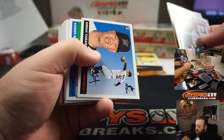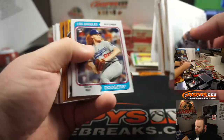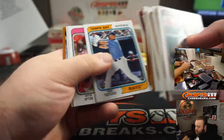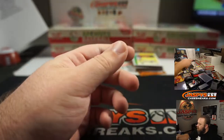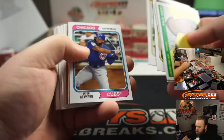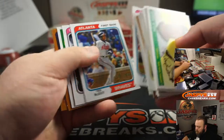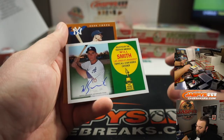Jordan, Houston, Aaron Monzon. Gavin Lux going to the Dodgers and Adam Harper. I'd like to see a Ryne Sandberg auto in this. That'd be nice. Jordan again for the Astros, Aaron Monzon. Oh, there you go. For the Dodgers, Will Smith auto. Adam Harper. Congratulations.